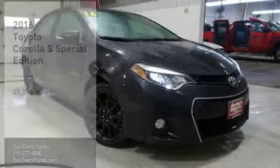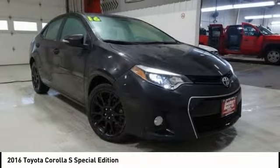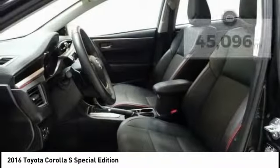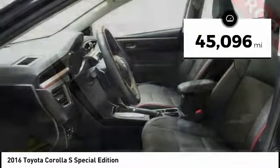Pleased to show you the 2016 Corolla. The Corolla is still a great option for those who want dependability, comfort, and value. This vehicle has less than 50,000 miles.